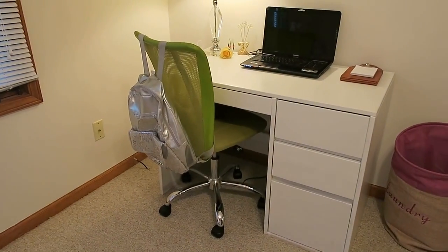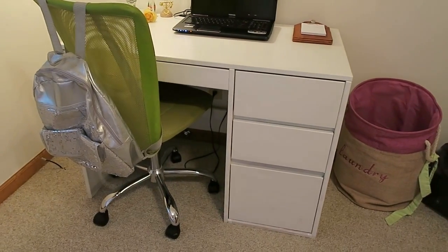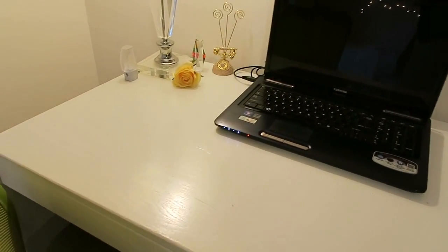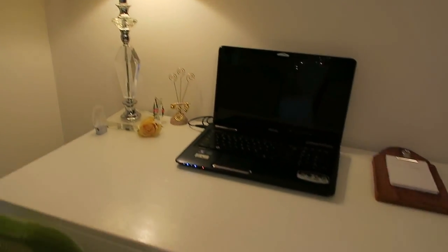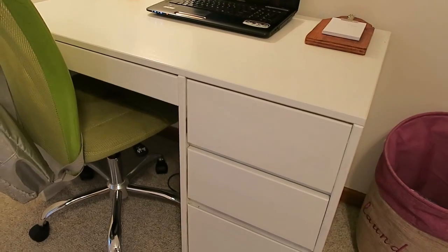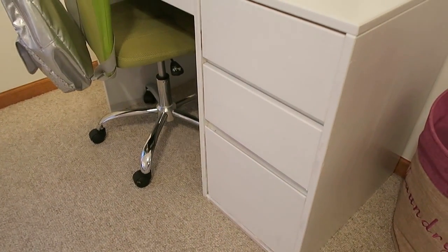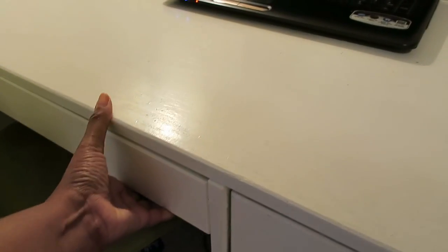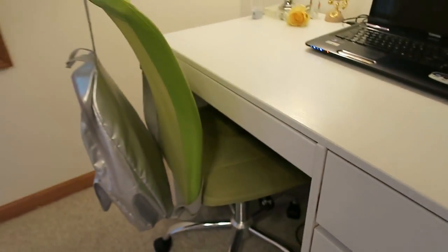Okay. I said I wasn't going to show you the rest of the room, and I'm not. But I got to show you this desk. Look at this. If you saw this desk, you would think, wow, how much did they spend? Nope. I spent $30 for this desk, and I painted it myself. So this is another DIY project. So I really encourage you guys to look out at thrift shops. Don't knock it. Sometimes there are good finds out there.